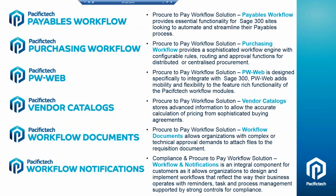In terms of other ones, we've got our payables workflow. Many of you know about that, and it works also with our AP automation, where you can automate your invoices to vendors, and actually you can automate the input of the invoices through our AP automation. Purchasing workflow works nicely with that, where you're able to do your requisitioning and control your purchase flow and POs.